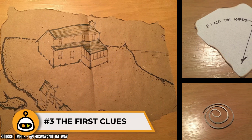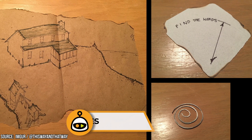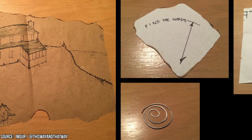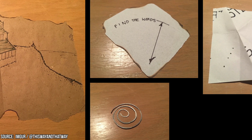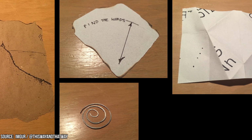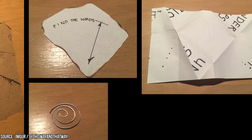The first clues. The treasure map came with two clues. There were two pieces of paper and a spiral-shaped object. "Find the words" was written on one of the pieces of paper. There are strange symbols drawn onto the second piece of paper. It was hard to tell how the two clues were related, but fortunately the boy had his father there to step in to help. When the boy's father folded the paper that had the symbols drawn on it, they discovered a message and the first critical clue.